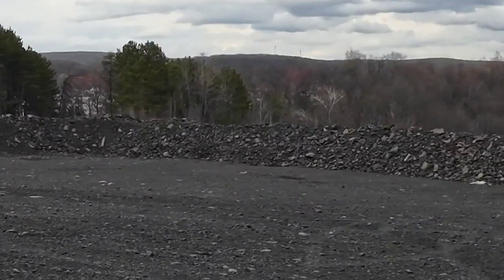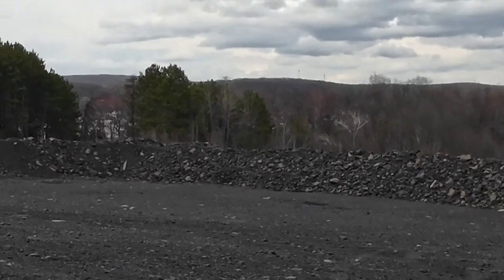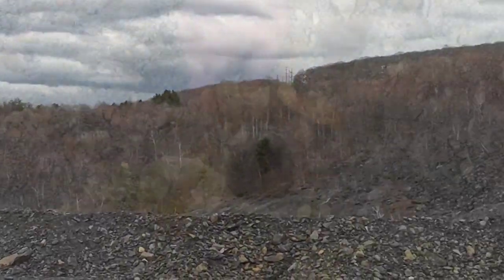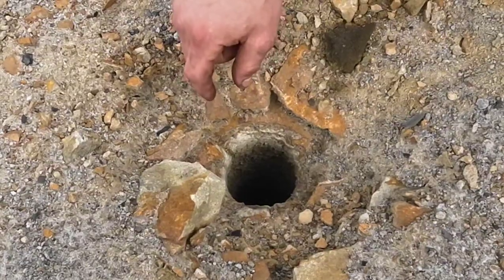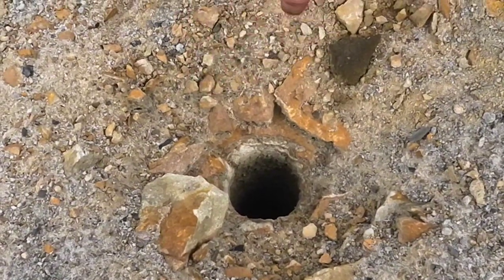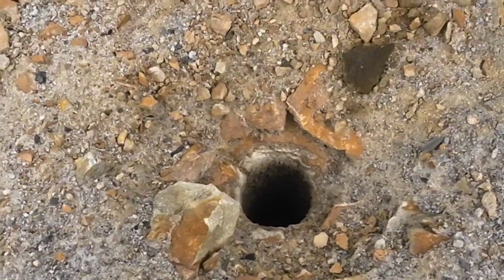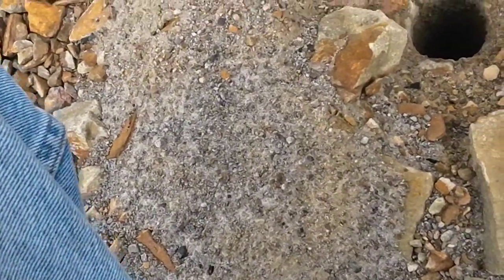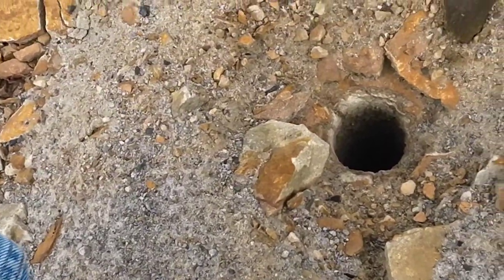Got a nice shot of the city over there, ladies and gentlemen. That does sound like that one's hitting water. It does. And look at the sandy soil around this one compared to the other places too. Has a more orange color in the area.